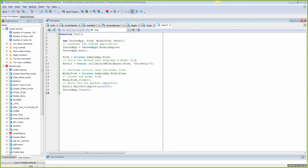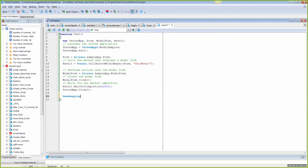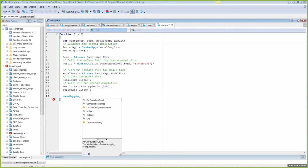This one's from Amy Delano. Can name mapping be done within a script, and or can map names from a previous script be pulled into a new one so it doesn't have to be done manually every time? And yes, absolutely you can. There's actually a specific object for the name mapping, and it's called name mapping. Shocker. So I can access my name mapping via script. Maybe I want to change my configuration.